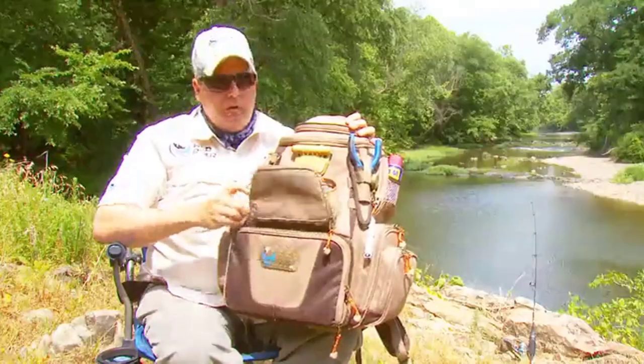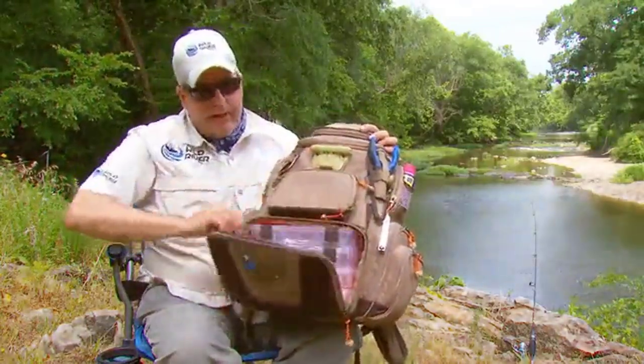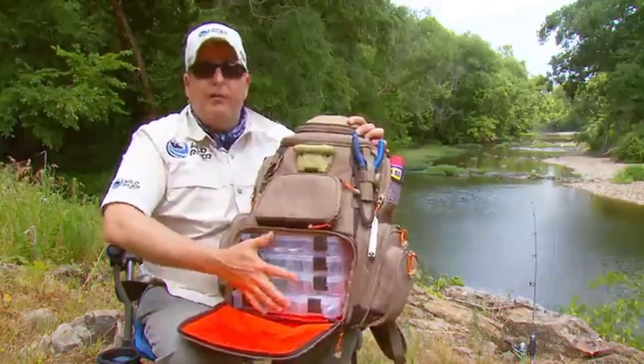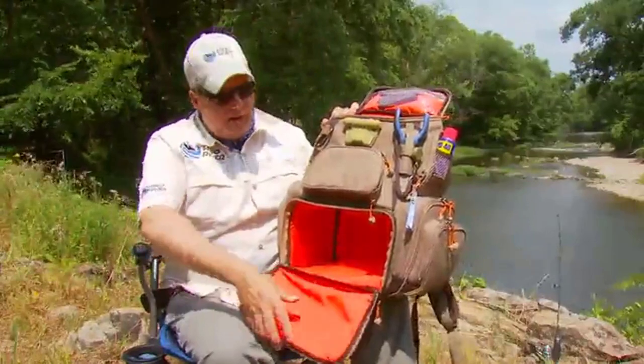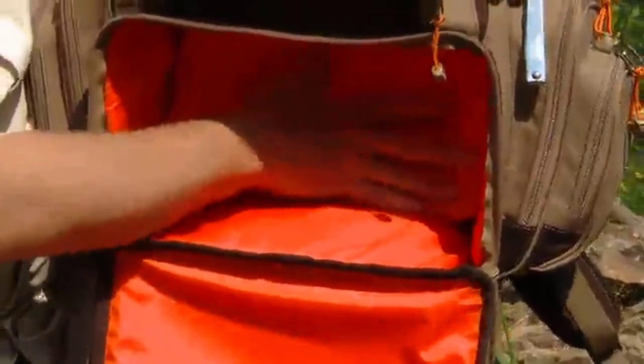Along with the smaller work surface, we've also incorporated a large work surface and an area large enough to hold four of the 3,600 tackle trays, room enough for all your gear. A feature that we have on all of the Wild River product line is the high visibility interior. This particular bag has a removable midsection, which completely opens the bag for a very versatile hunting fishing bag.